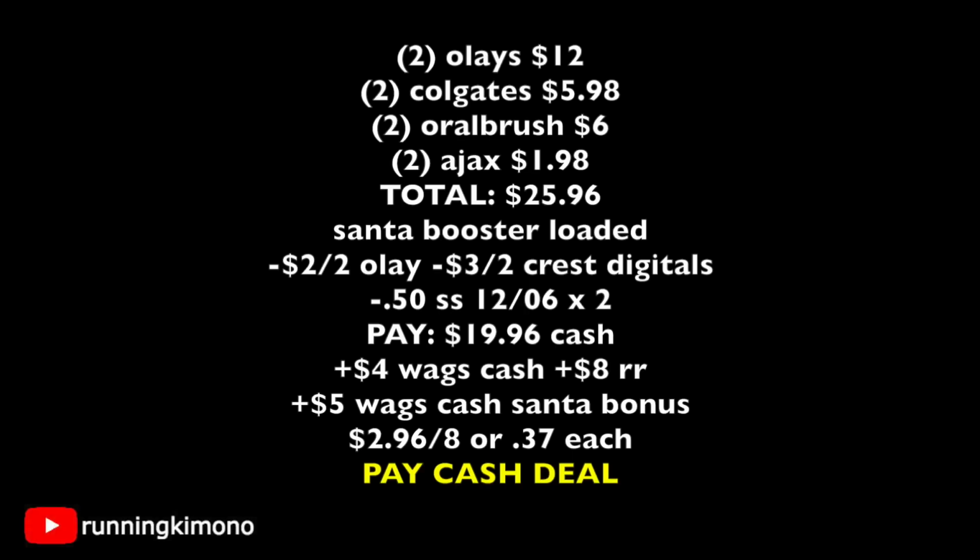Digitally, you're subtracting the $2 off of 2, the $3 off of 2, plus 250 cents from the Smart Source of December the 6th for the Crest. You're left with paying $19.96 cash out of pocket.